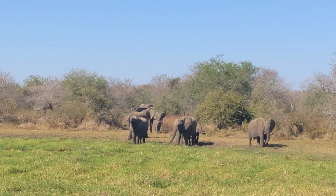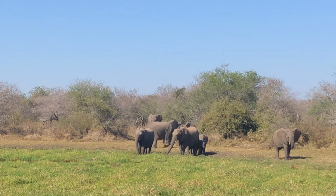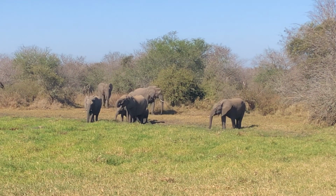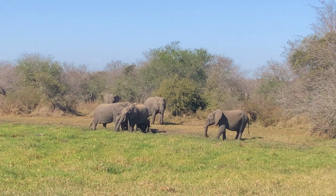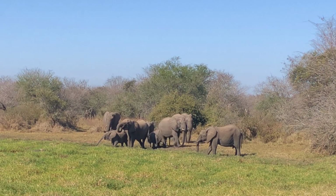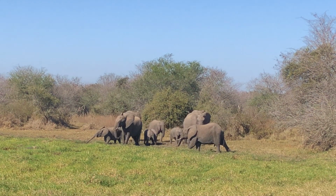Another baby come running. Yeah, that big one is also a cow, it's not a bull.